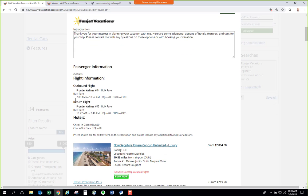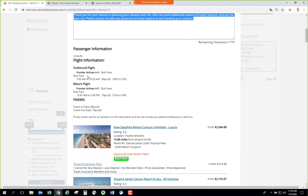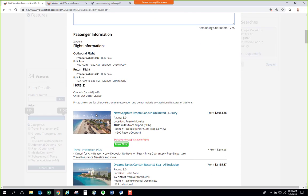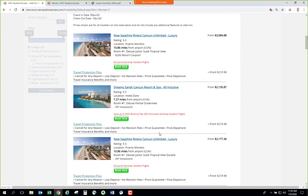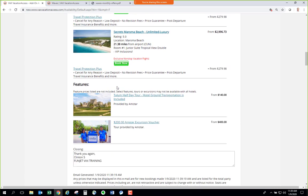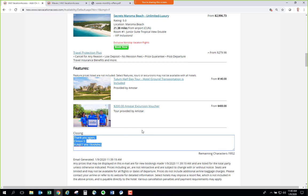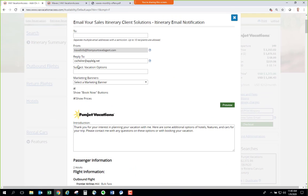So it shows the flights for the client. You can even give them a nice little blurb of, hey, you're really great. So excited to be doing business with you. Here's what I got for you. Tell me what you want. It'll tell them the flights you've chosen, the check-in, checkout date. It'll give you the resorts you've checked, and then the clients will be able to click on that name and look at the profile. Any features you've added, such as the excursion, maybe upgraded transfers, those will be there, and then you can also do a closing comment.